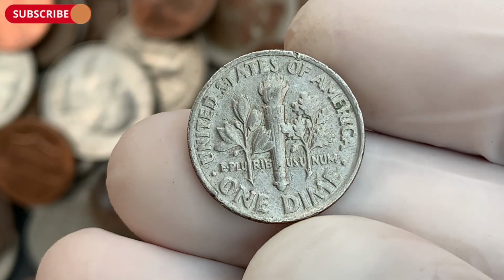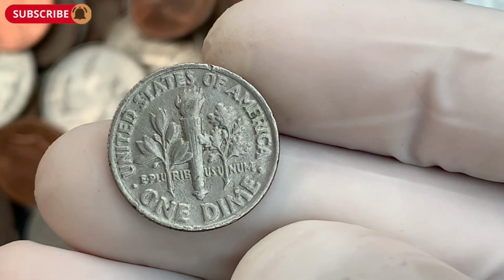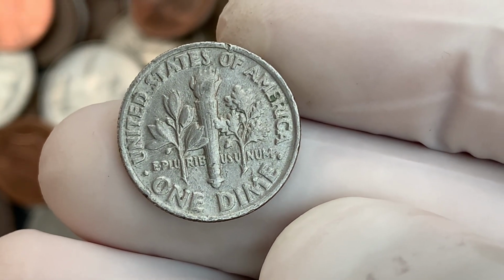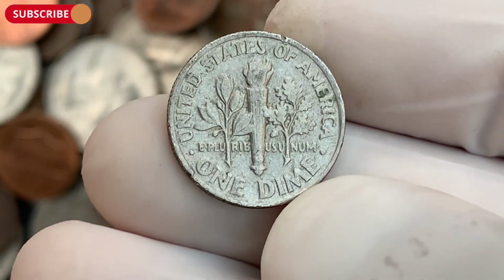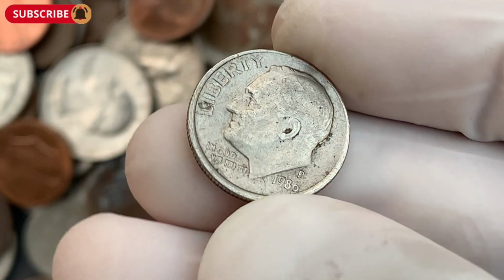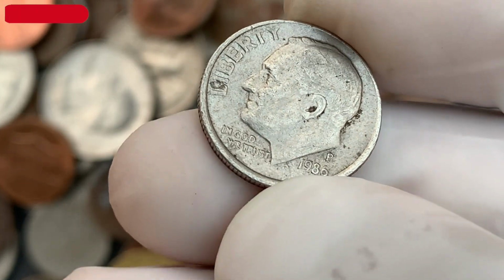One of the most eye-catching 1986 dime errors is the off-center strike. When the coin isn't properly seated in the press, part of the design is missing. Collectors love these because they show the minting process gone wrong in a dramatic way. If the date is still visible, prices are much higher.